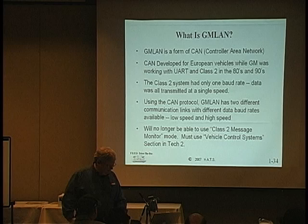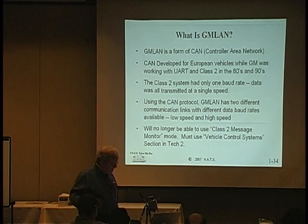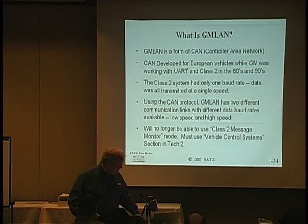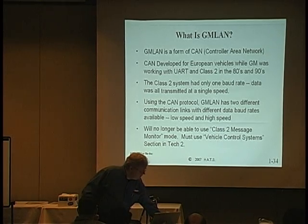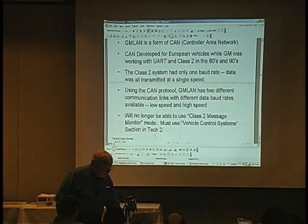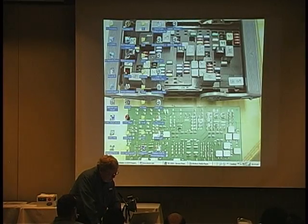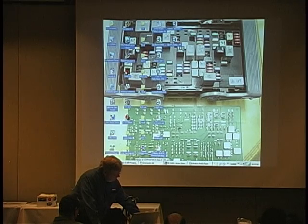It's about 80 kilobaud. Now I want to talk about this class 2 message monitor for those of you guys who are maybe going to buy a Tech 2. I talked to a guy at break time. He's talking about actually he's going to go get a Tech 2. I want to show you something cool that you can do with one. Not that buying Bosch stuff helps me, but having a Tech 2 will help you.